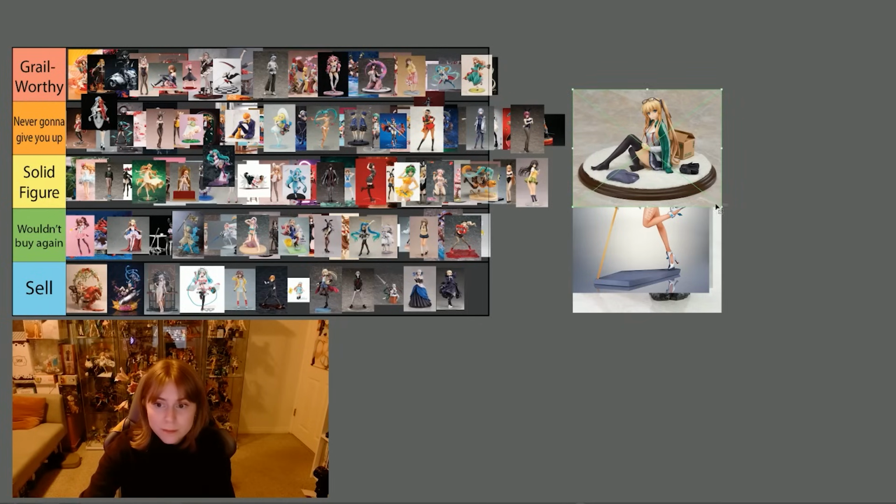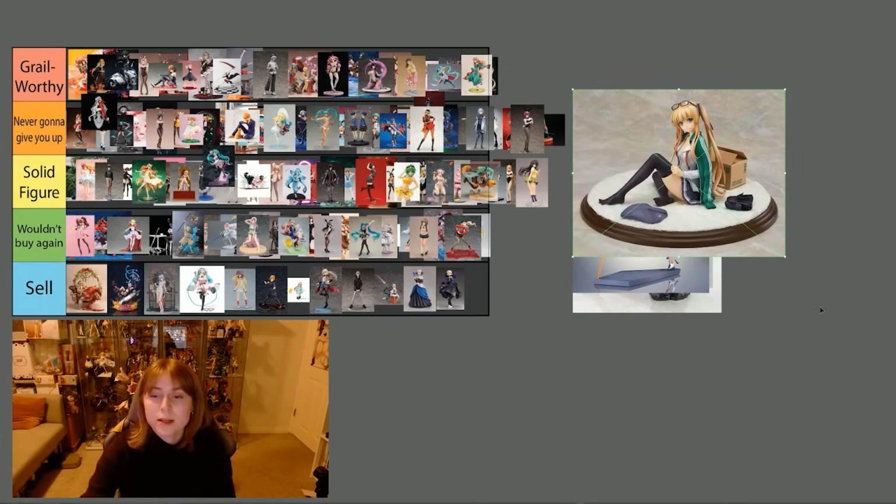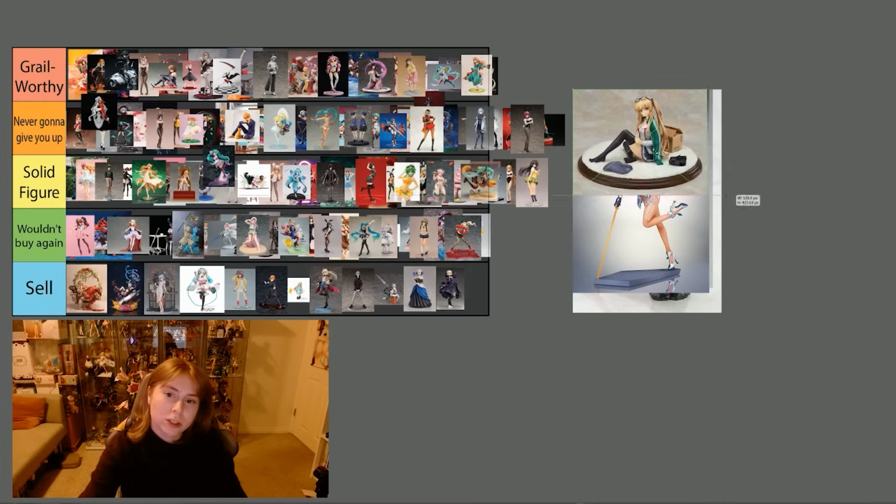That's a lewd figure. This one is the Ariri figure by Good Smile Company. She's really cute. I bought her right at the beginning of my collection, and I will probably sell her. She's cute, but nothing special to me.